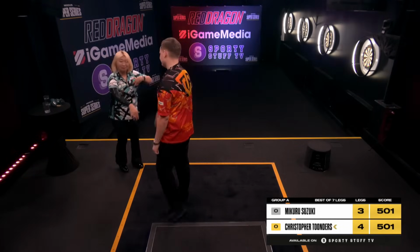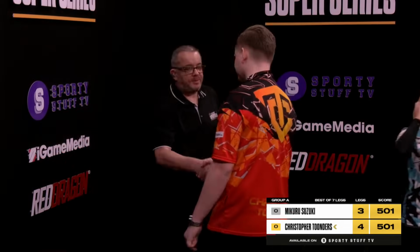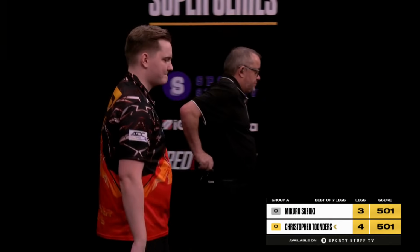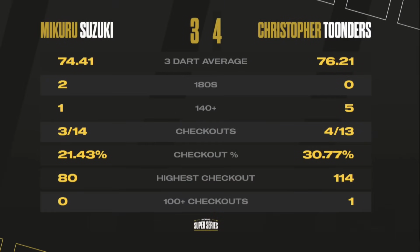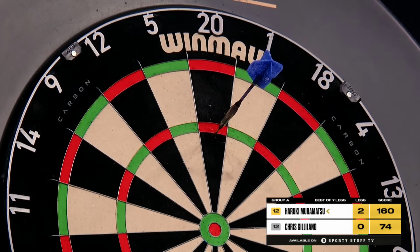It was a bizarre game, but Christopher Tunders gets his first win of the day, and it makes it very, very interesting at the top. It's 2 from 3, and there's only 2 points separating those top 3. He walks off thinking, how on earth have I won that? Change of target, change of luck there for Gilliland.